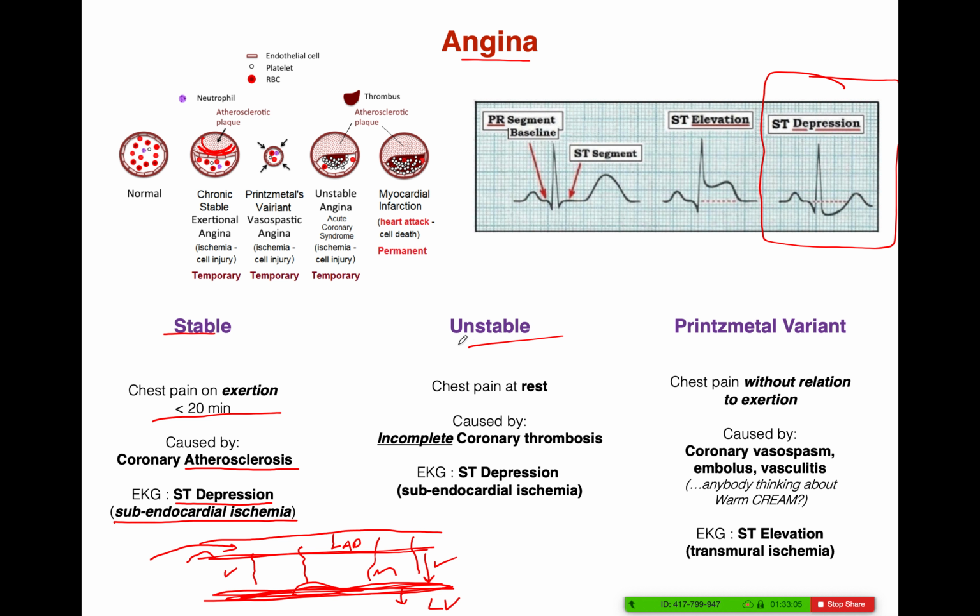Now, with our unstable angina, this is when we're starting to get chest pain at rest. This is most commonly caused by one of these atherosclerotic plaques. That plaque is full of things that promote clots. It's full of things that platelets like to stick to and form a really nasty clot.